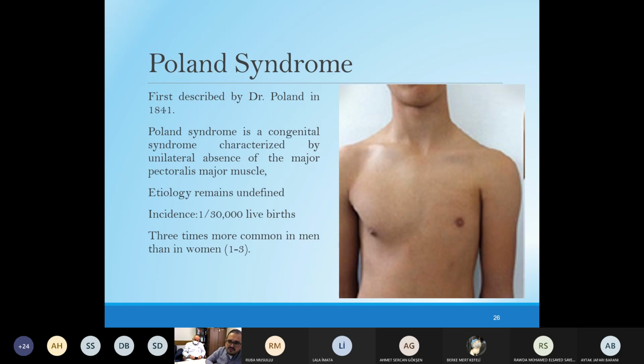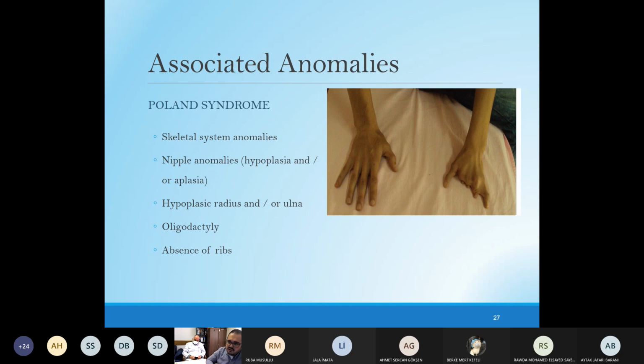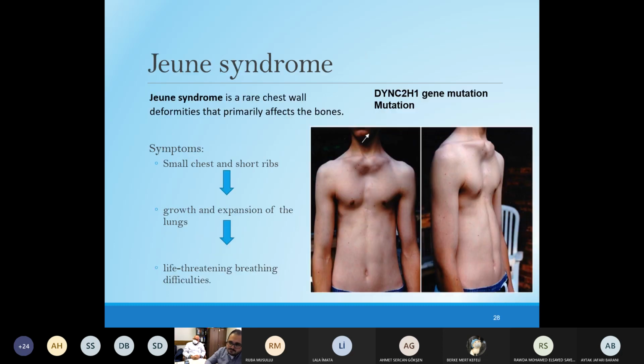Poland syndrome is well known from the literature and was first described by Dr. Poland in 1841. This is a congenital syndrome characterized by the unilateral absence of the pectoralis major muscle. Its etiology remained undefined for centuries, and it is mostly seen in male patients. In Poland syndrome, a lot of abnormalities are seen in these patients, like skeletal abnormalities, hand abnormalities, hypoplasia or aplasia, hypoplastic radius or ulna, oligodactyly, and absence of the ribs.